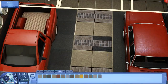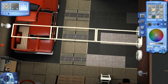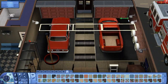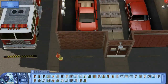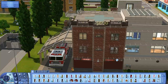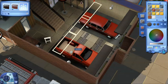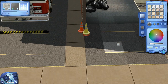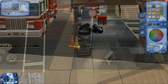And just having fun with the flooring there. I like the concrete tiles, depending on how you orientate them, you can have an embossed effect. So they were fun to work with. I replaced the doors because these ones scream fire station to me. And I've worked on the flooring and really tried to work with what was there.